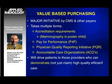No question, though, it's all going to be based on value-based purchasing. This is a major initiative of CMS. They have a variety of things that they want to do, and many of them have already taken place. Accreditation requirements is now in place, as you know, and we've been the poster child in mammography ever since 1990 when the ACR mammography accreditation program began, when nobody was requiring this kind of accreditation. So we're ahead of the curve there.